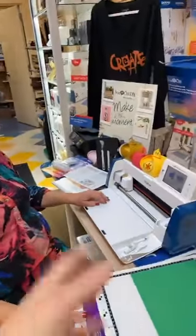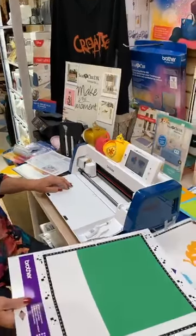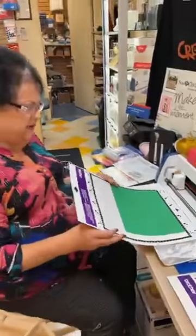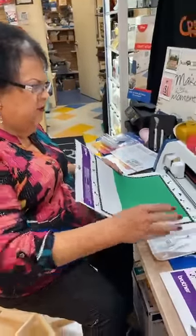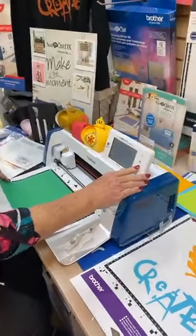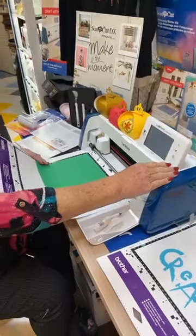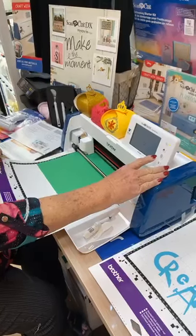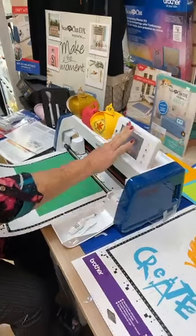So yeah, this is the Disney one that you're playing on here, right? Right. What are you going to show us today? I'm going to show you how easy it is to cut something out on this thing. You turn it on and you have to load your mat. So it loads it for you. As soon as it's loaded, then you can select whatever pattern you're going to use.